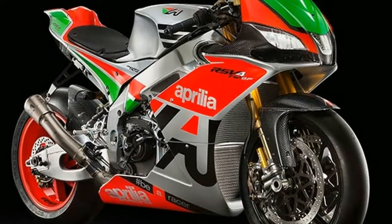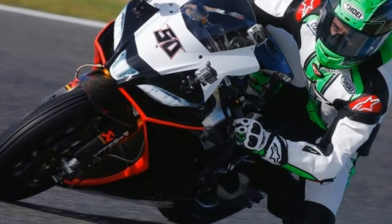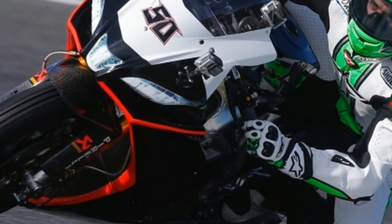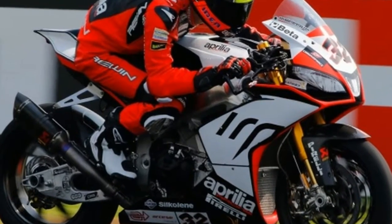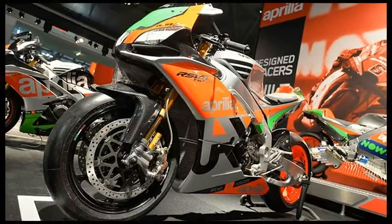The ECU includes the data acquisition system, with the possibility of using both original sensor or optional sensors available and permitted by Superstock 1000 FIM Cup regulations. Special Aprilia Racing instrumentation. Special engine with Aprilia Racing mods. Akrapovic exhaust kit and fairings kit. Maximum power reaches 204 horsepower.